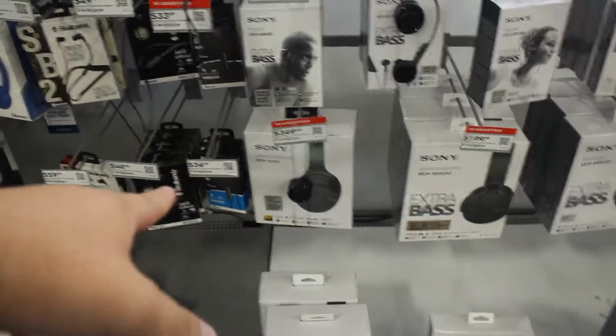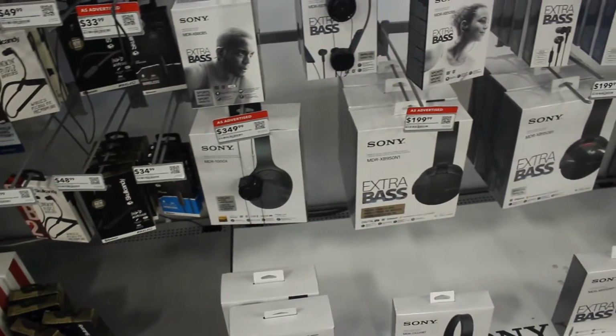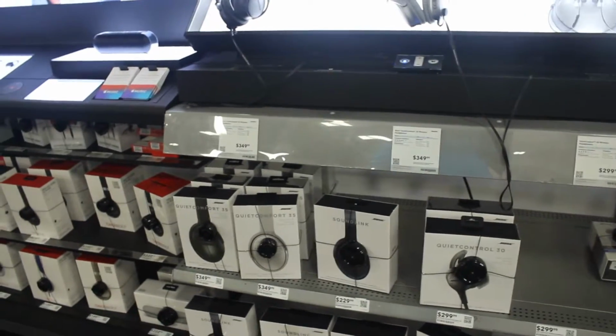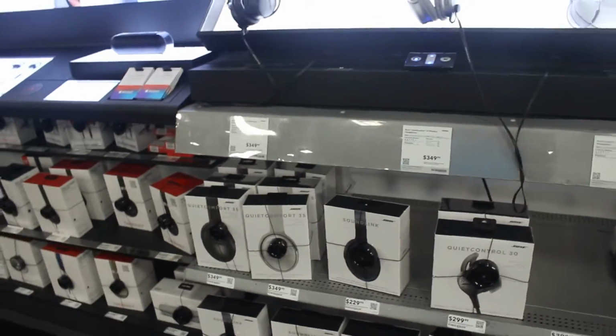Or the 1000X. That's like one of their top of the line, and it's like the best right now. It's pretty popular. Then you got your Dre's. Oh Jesus, move on. Then we got your Bose. Bose. You gotta get Bose, dude. We got the Comfort 35s. That's it. And the Sound Links. That's it. That's what you need.